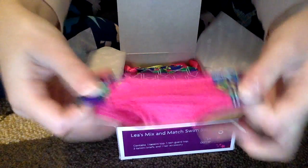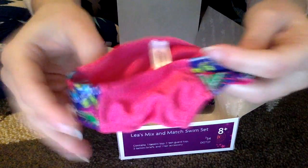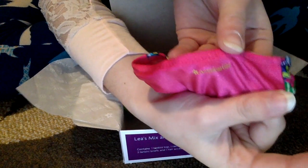And then here's the other one. It is the hot pink fuchsia color. And it has, like, the really cute tribal print on the sides here. And it's just basic on the butt. And it says American Girl in lime green.